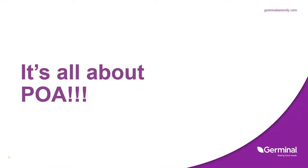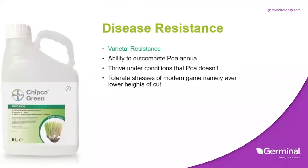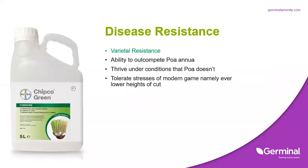So what do I mean by disease resistance? Well, essentially, as I see it, there's two types of disease resistance. There's direct resistance, and that's nice and easy to explain. That's essentially having one variety or one cultivar of, say, a brown top bent that is more resistant to disease than the next variety. And when I say disease, I'm specifically thinking of Microdochium patch and anthracnose. So, just inherent varietal resistance to disease.